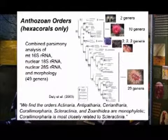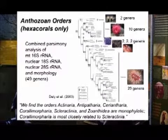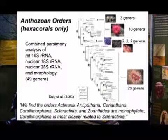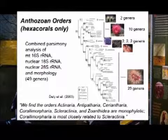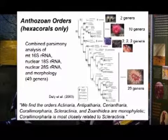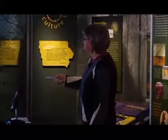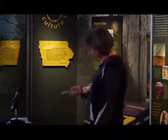The phylum Cnidaria is characterized by radial symmetry, a central mouth surrounded by tentacles, and two different body forms. There's a polyp body form and a medusa body form. But more important, they only have two germ cell layers, and so they're very, very simple organisms. And they also all have nematocysts along their tentacles.